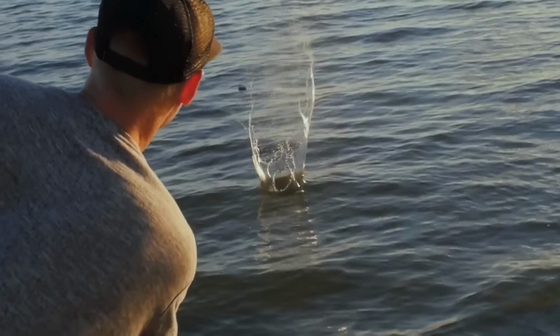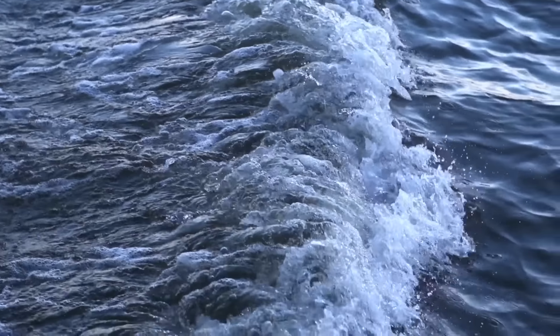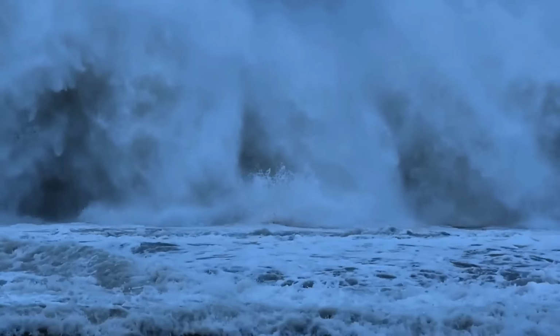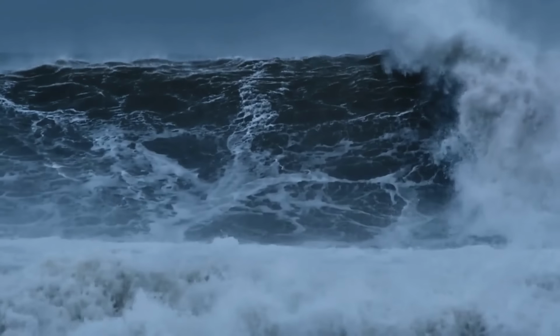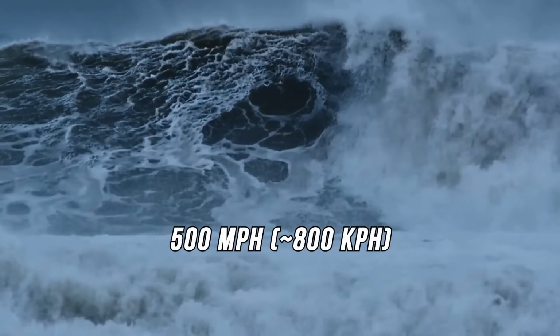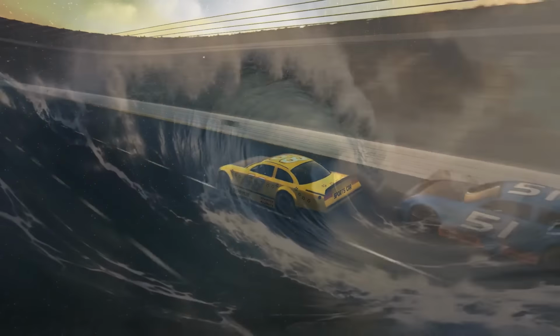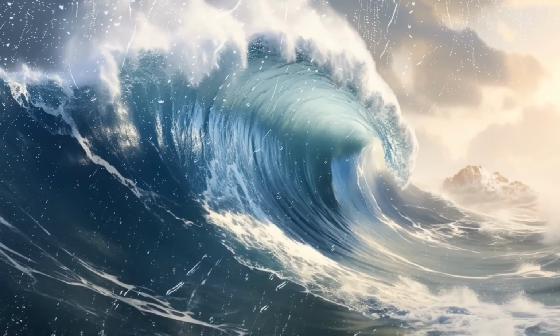By the same principle, you form a small wave when you throw a stone into the water. First, a small tsunami appears. Then it picks up speed and increases in size. Its height can reach the level of a 5-story building. It's heading for the coast and accelerating to 500 miles per hour. This is almost twice as fast as a Formula One race car. Millions of gallons of water, weighing thousands of tons, are getting closer.